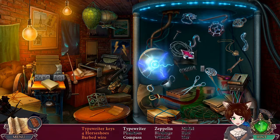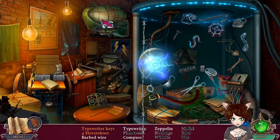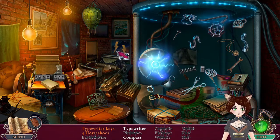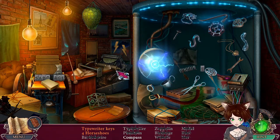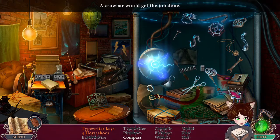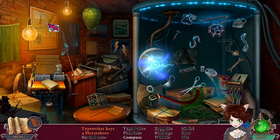What do I need this for? Then. Four horseshoes. I need a crowbar to open this, and I need four horseshoes. I see none of them.